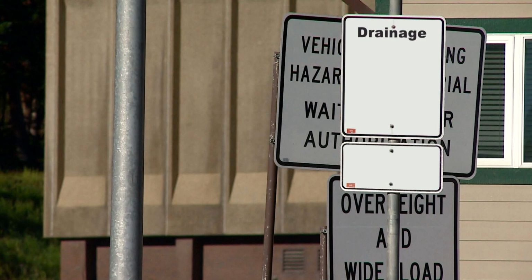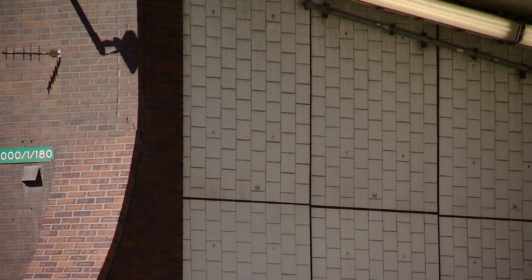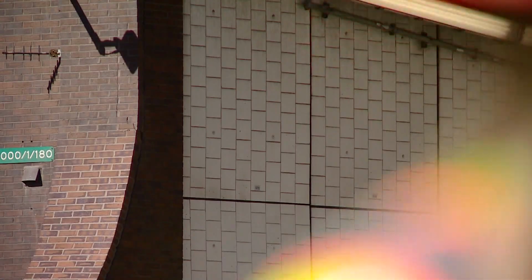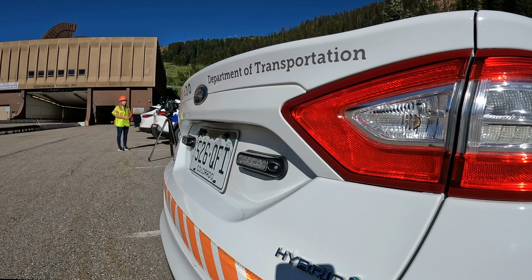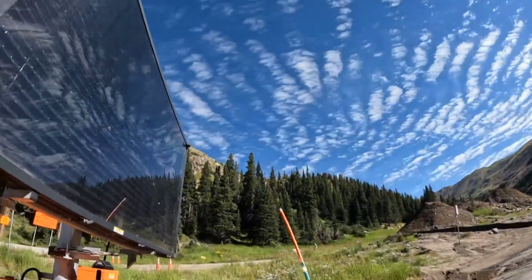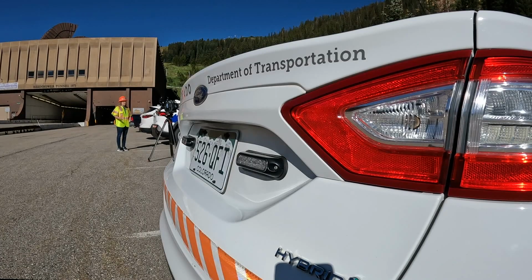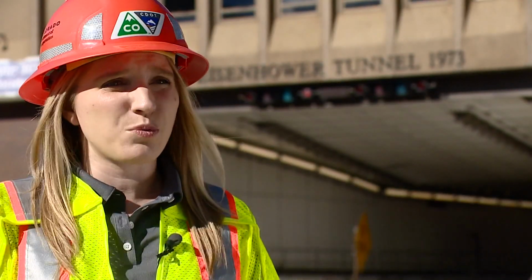With work scheduled on the drainage and plumbing systems, updates to the message boards, roof work, a new maintenance shed, and grout work to the walls. The walls that you can see in the tunnel as you're driving through, those white tile walls, we're repairing the grout beds of those walls. Already started and scheduled to last over the next several years to reduce emergency closures. By doing that, we increase the safety for the traveling public, decrease the amount of emergency work and closures.